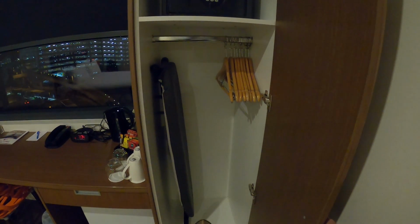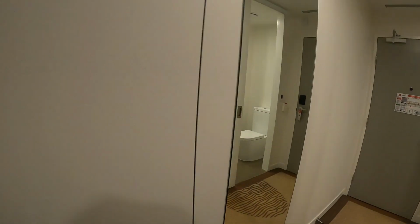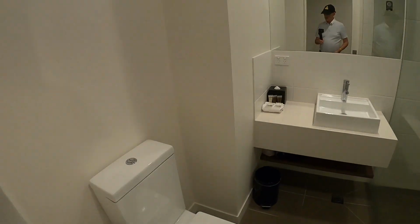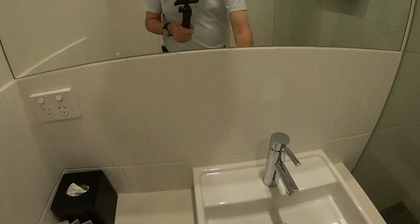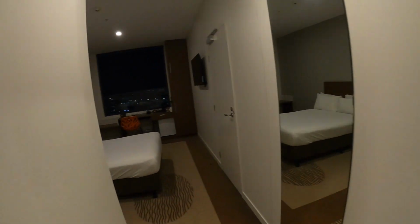We've got the ironing board, iron, safe, a power board, an adjoining door that leads to nowhere, and a walk-in shower, again very small, no room to swing a cat in the bathroom, but we do have a bidet today. So yeah, let's see how it goes.